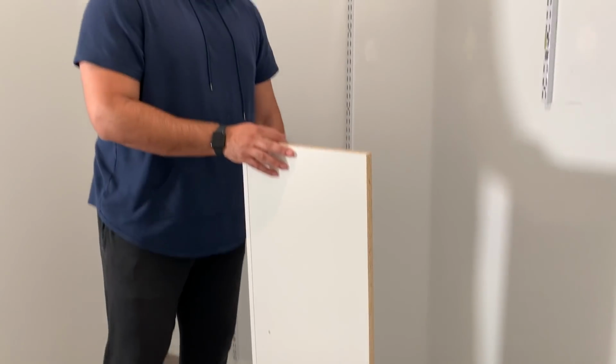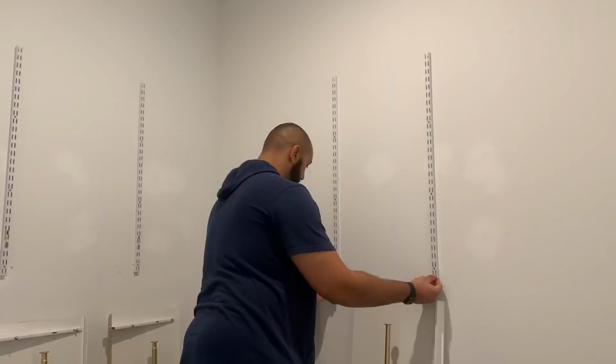Exactly. So as you can see, it's empty right now. We got a few little touch-ups to do. We got to put these bad boys up. Or should I say, I got to put these up, because Omaya, first of all, can't reach. And then we'll check with you in just a little bit. Oh, you're funny.